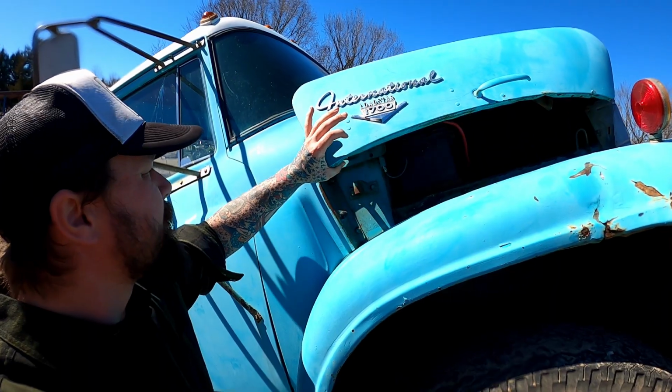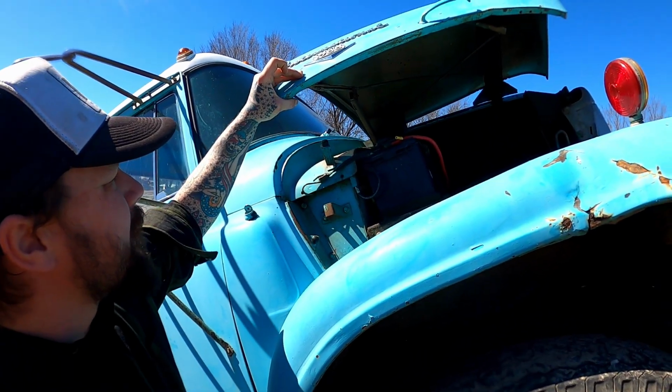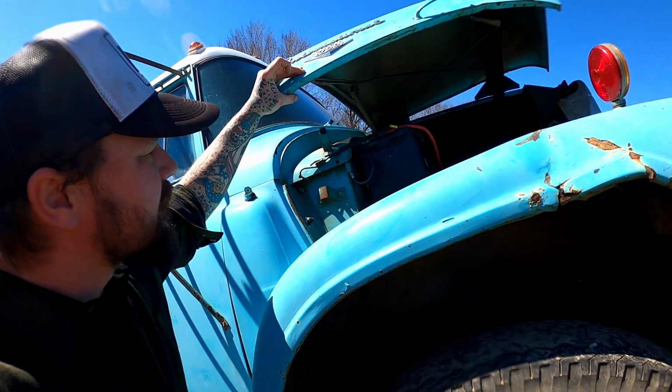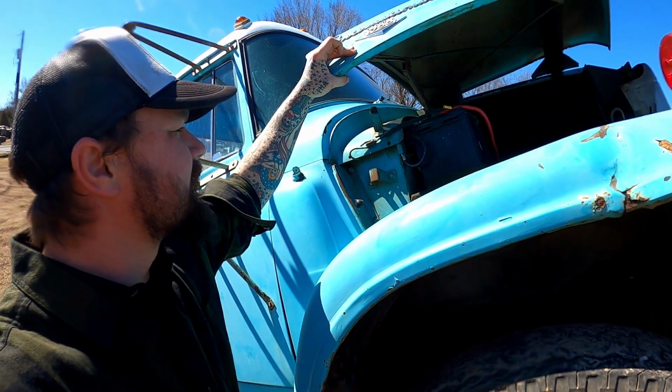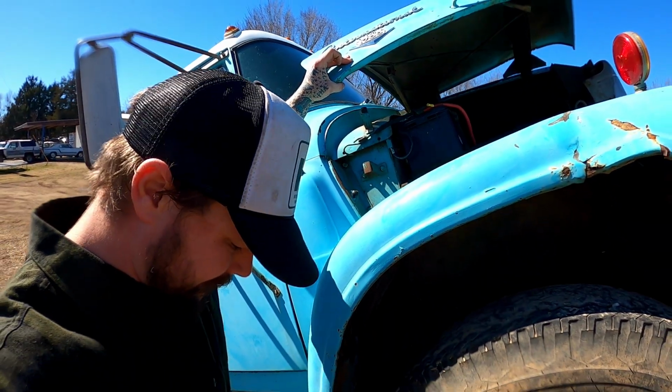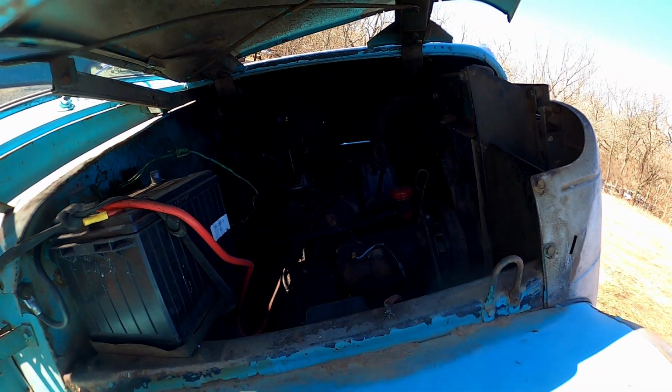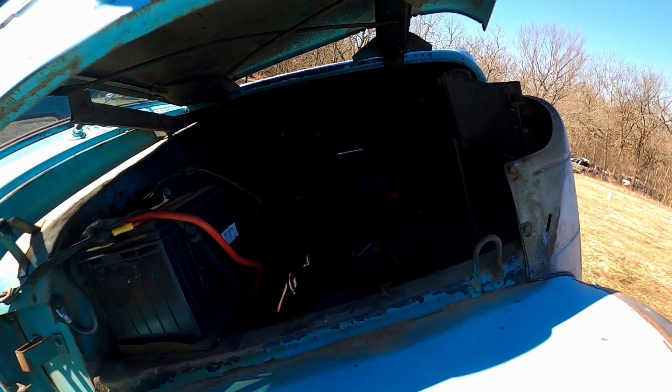This hood deal is a bummer, but I think I can weld it all back to that structure in there, and I'll spend some time and get it to close decently. It looks like there's a half-ass new battery in this. I mean, that ain't the oldest battery I've ever seen, so hell. Looks like we got a will it run on our hands here.